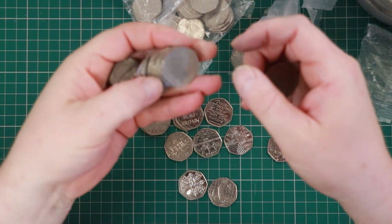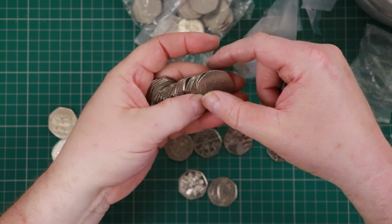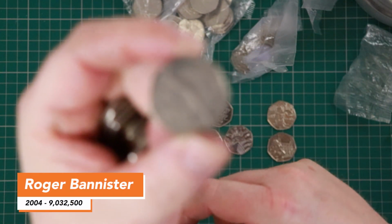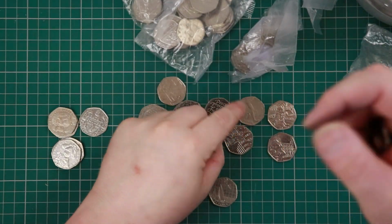There we go. Diversity. There it is. So yeah, still looking for judo. I've got 3 other sets. Oh, Roger Bannister. There you go. Run, Roger, run.